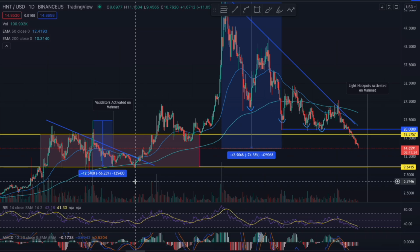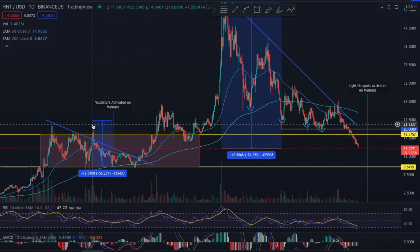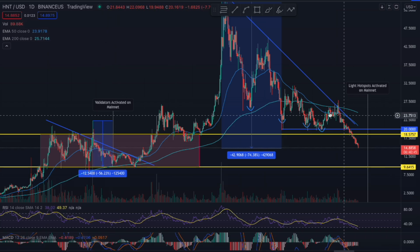Now, interestingly enough, both of these activations seem to be at the bottom ranges of these zones that Helium has been operating in. As we can see, Helium last year did reach all-time highs in the $22 range in May, and then it did go back and retreat all the way down into the $9 range and bounced off the 200 EMA, as we can see right here, which has now been broken.